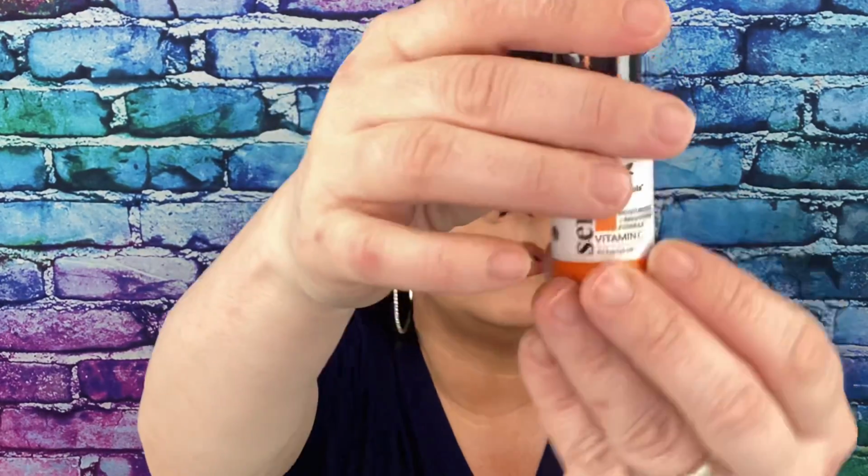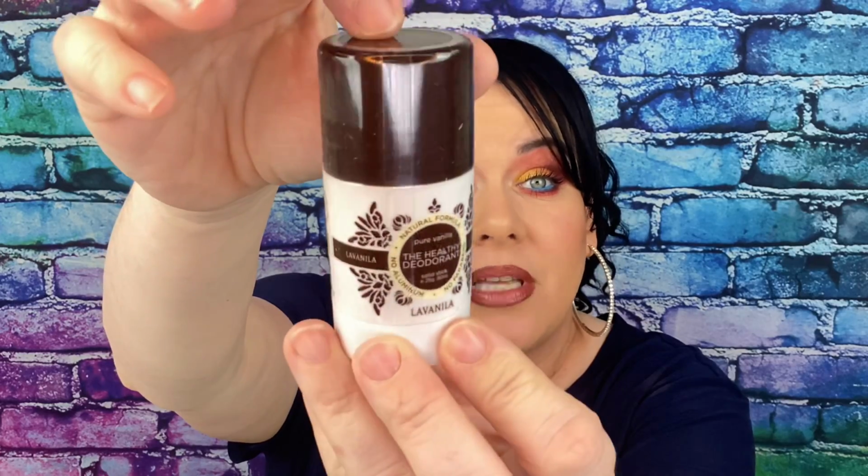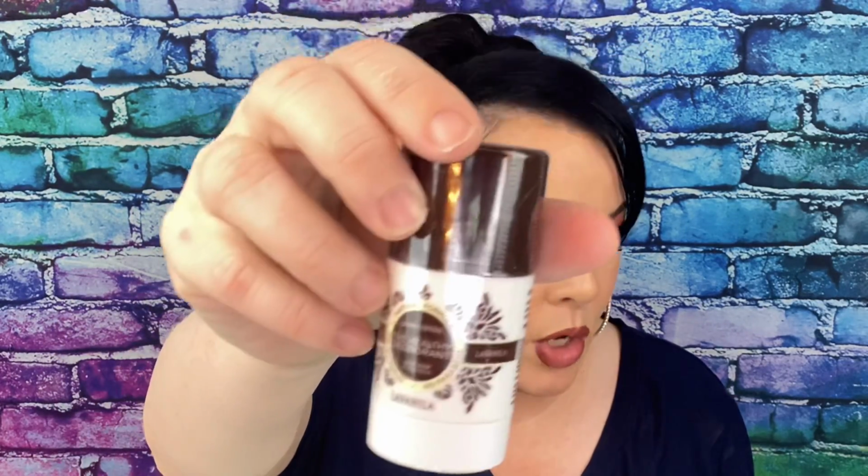Then we have this serum. This is an Art Naturals vitamin C serum. Vitamin C is really, really good if you have any dark spots or skin damage, and it's to brighten up your skin. So I'll probably use this. Then we have this deodorant. This is all natural stuff right here, and he loves this type of stuff as well. This is a La Vanilla Pure Healthy Vanilla deodorant. It's all natural, freshly scented deodorant. It's packed with antioxidants. It's beta-glucan technology that not only fights odor, but nourishes, strengthens, and soothes the skin. All right, so we have that.